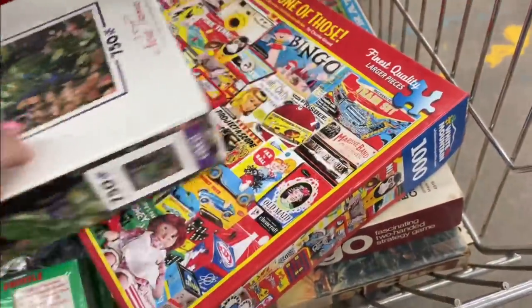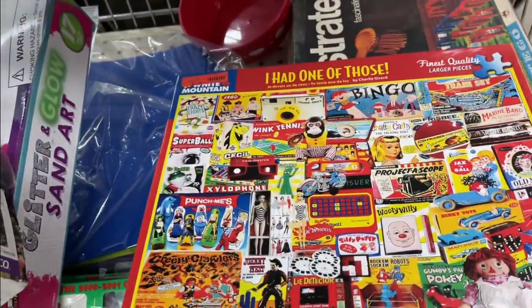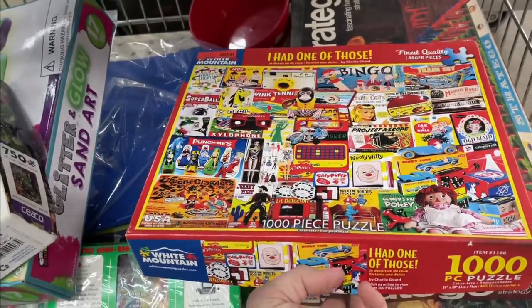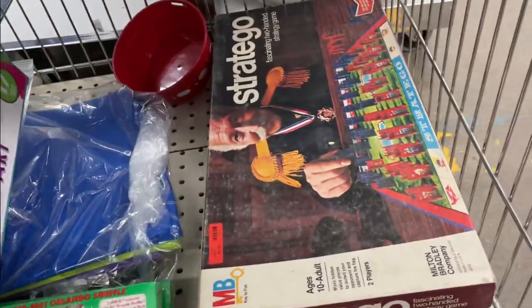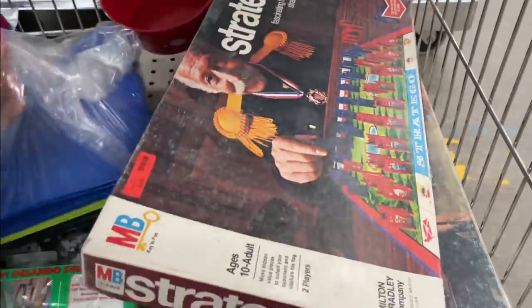And then here were just some puzzles off to the right. Now this one right here I thought was really something cute, but I didn't get it. It just had a lot of nostalgic type items on it, and I don't know, I thought it was cute. Here's a Stratego that was vintage and then a vintage Clue.